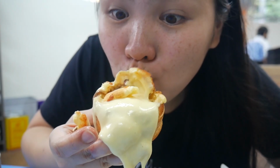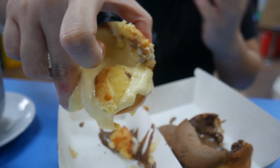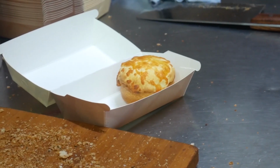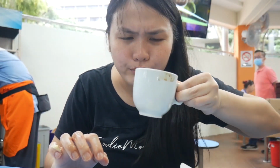So I'm assuming now that there's gonna be cheese oozing from the inside. Let's see. Ooh. Oh my god, that's like the cheese sauce of your dreams. It's like buttery cheesy at the same time. And I love the toasted cheese on top there. It's finger licking good. Perfect to go with Kopi More's coffee. Oh wow, this is an amazing combo.